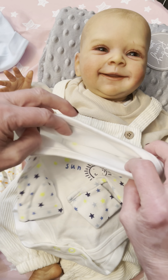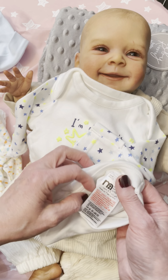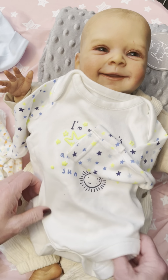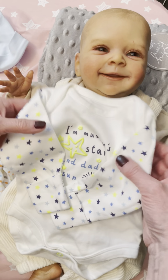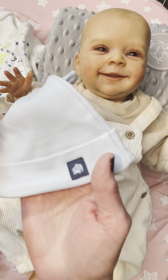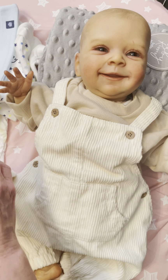And oh, I don't see a brand. It might be on a tag somewhere. Yeah, it's in here. I'm really liking the outfits that she sends from what's available to her overseas. So, across the pond. So super cute. I really love that. This was his little blue hat. Very soft and sweet. And it has a little tag on it of a little elephant.